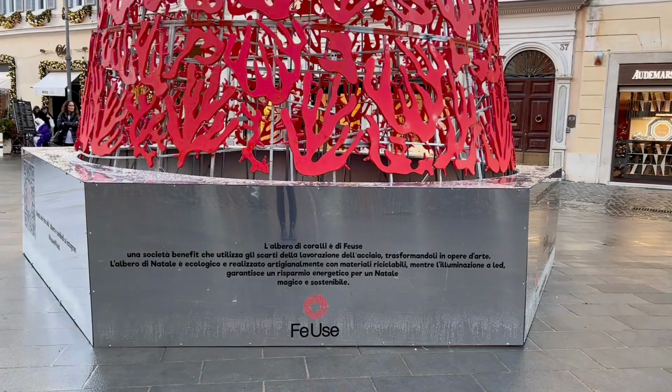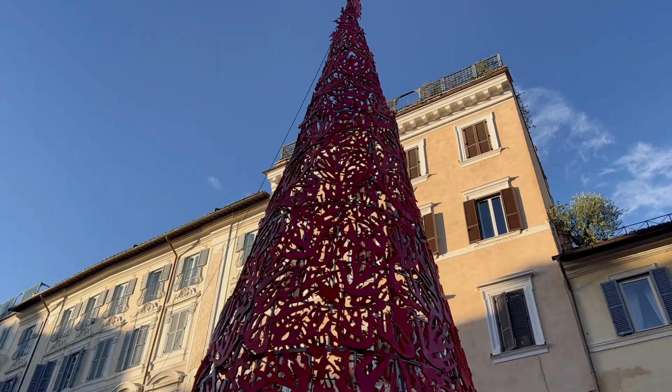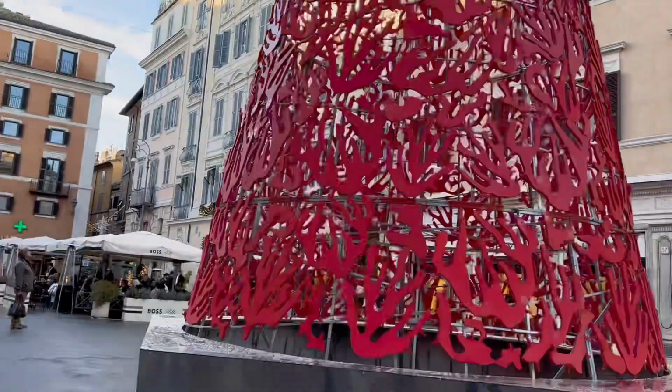And the most beautiful thing of this Christmas tree is that it is made totally by Italian artisans, and it is sustainable and made from recycled materials. Isn't it amazing? It's like an object of art as well. Totally love it.